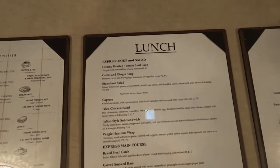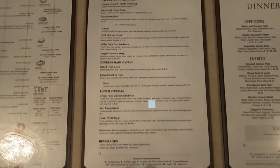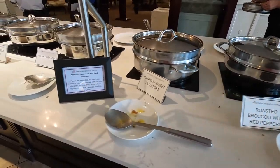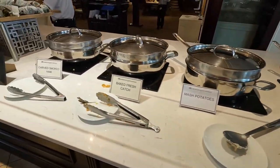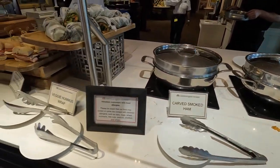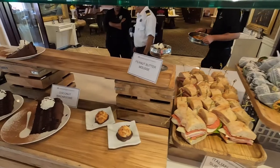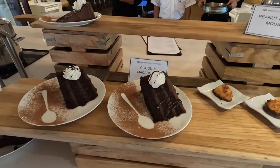What do we got today? All these goodies we have here today for lunch. Most impressive is the size of this chocolate cake.